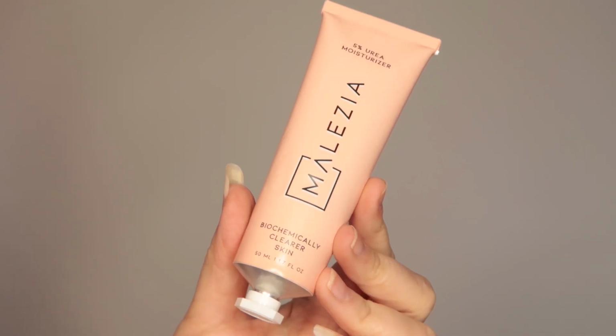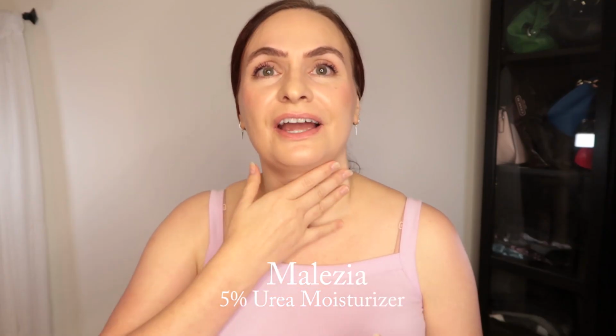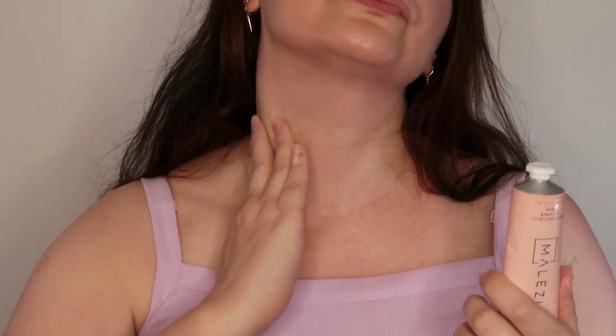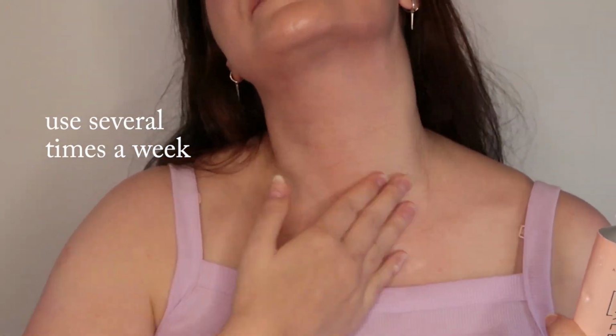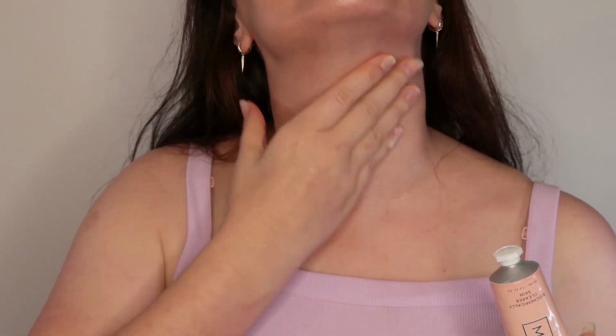Next, I'd use something with urea for the face. If you have KP on your face, you can use all of the liquid products, but they're strong, so I prefer to use a urea moisturizer. This one from Malaysia is perfect. I already put it on my skin earlier this morning, but it's great for your neck and your chest if you're experiencing any type of KP spreading throughout your face.